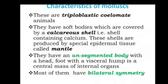So we want to look at them. Let's start with their characteristics. One, they are triploblastic coelomates, just like the annelids. They have 3 germ layers and they have a developed coelom. They have soft bodies which are covered by a calcareous shell. The shells are made up of calcium, and those shells are produced by a certain tissue called the mantle. So the shells develop from the mantle.